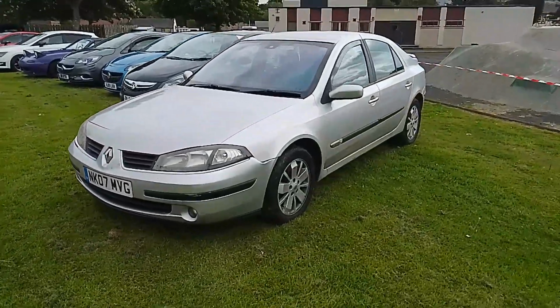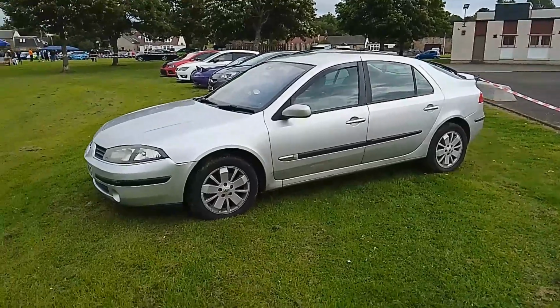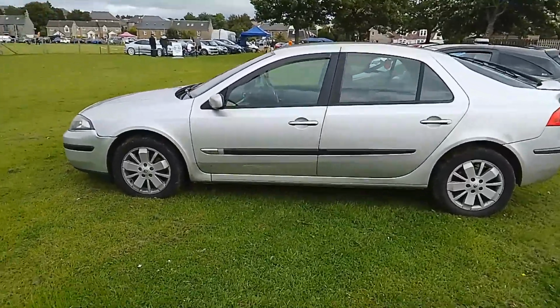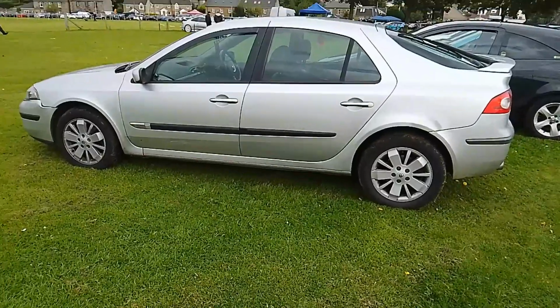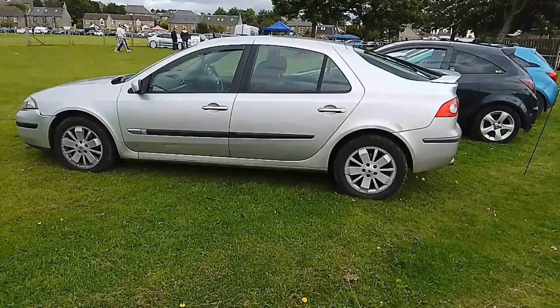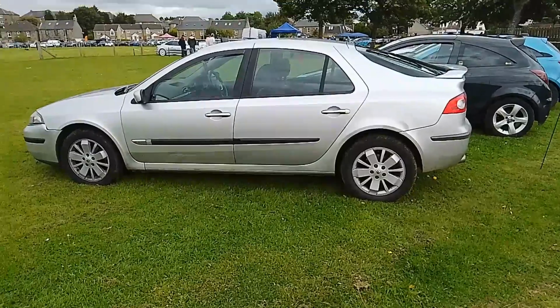These were great cars, the Lagunas. The only issues that these cars had were that they were really plagued with electrical problems back in the day. It's a really nice design. It still looks a little, it's like a compact car. It doesn't seem as big as I remember them.